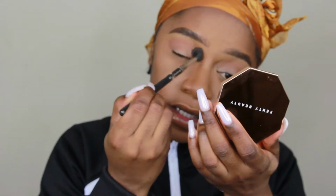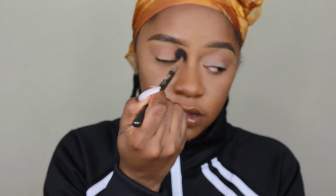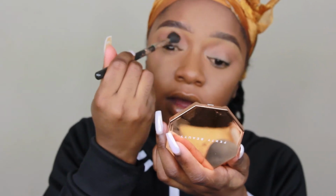I would add a deeper shade just to deepen it up. I don't know if I want to do that for this video. I kind of want to just use the products and go. Yeah, so this is how it looks so far on my face and on my eyes. It did warm my skin up a lot, which I like, but softly. I'm adding just a little bit more to bring a little bit more definition into it, and I'm tilting my head back and just focusing it in my crease.